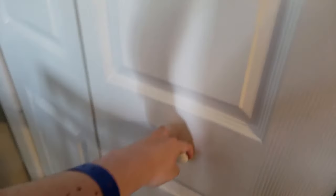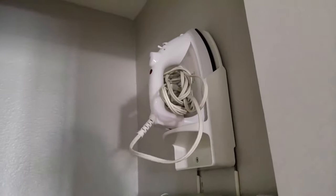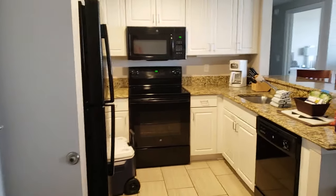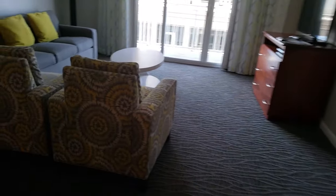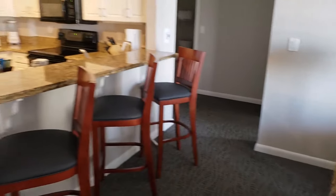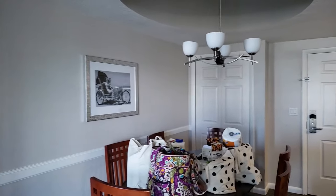But anyways, here's the dining area again. And here you have a closet that is empty with an iron and an ironing board and broom. But yeah, there's your kitchen again. And you have some chairs over here. So yeah, really nice room.